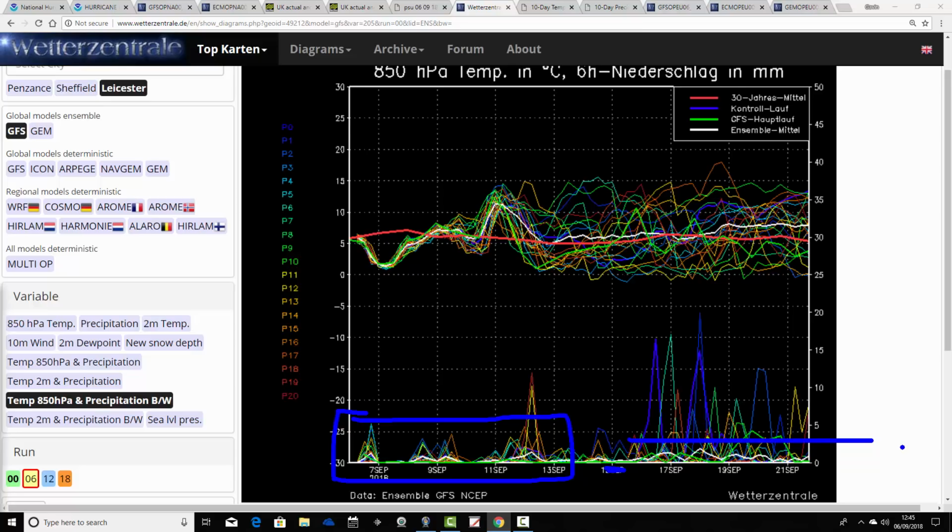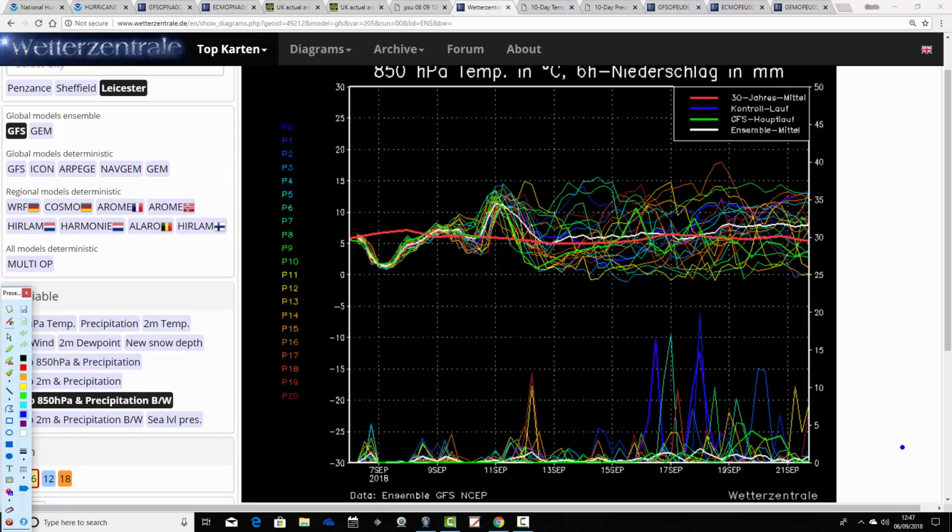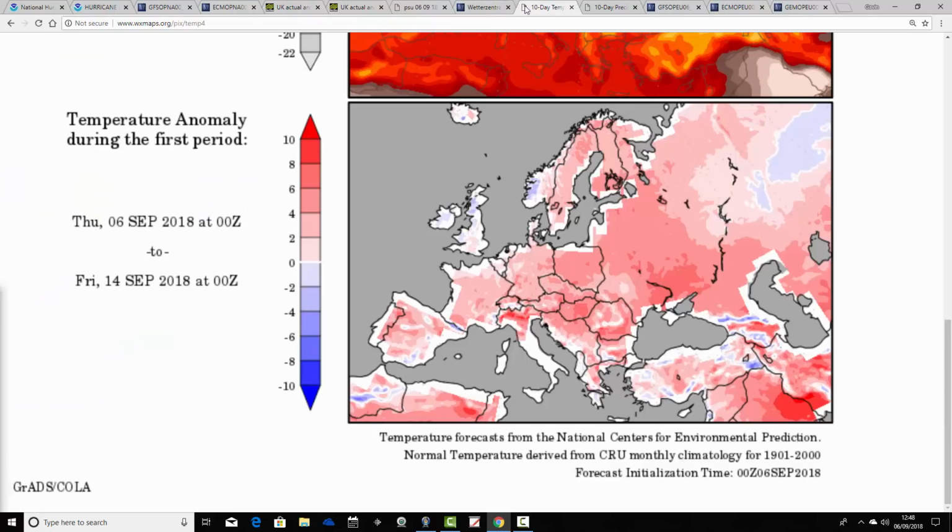So it looks like very, very gradually things are turning more and more unsettled, which is what we expected for this September. We expected to start off with a lot of dry weather, quite warm weather, and we thought that as the month went along, it would slowly but surely break down that ridge, return the jet stream, and just gradually turn things more and more unsettled the further on into September we get. And that is very much showing up, I think, now within the GFS ensembles.